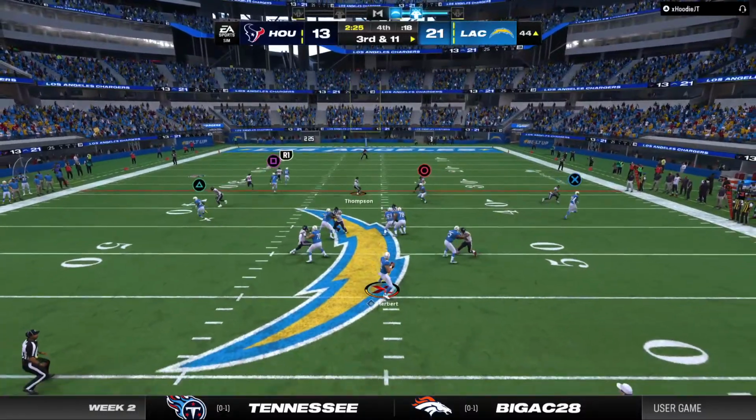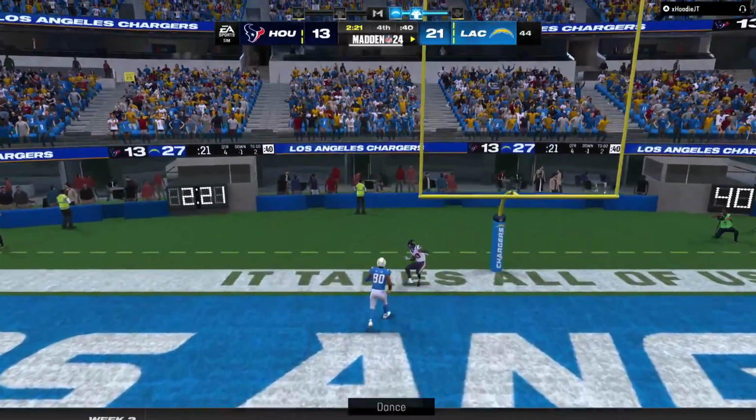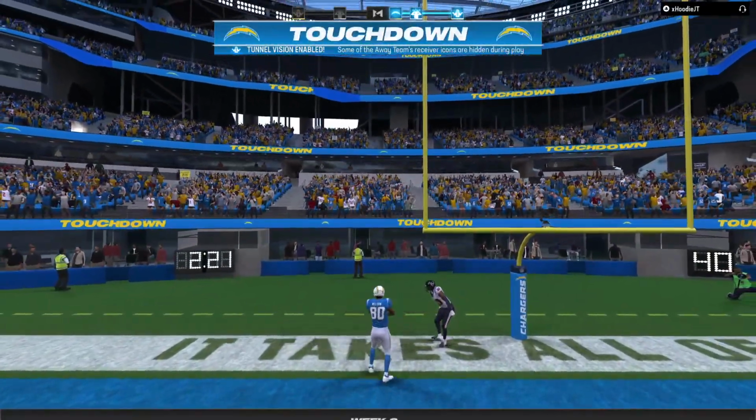Herbert back to the air. He's going to let this go. Back of the end zone. And this is caught. He's got it.